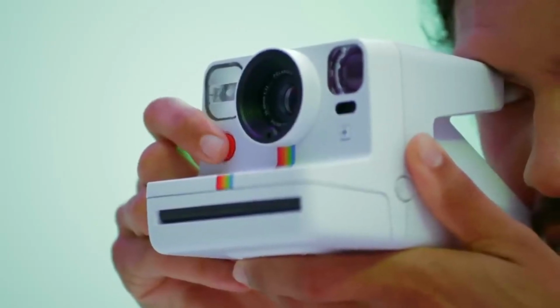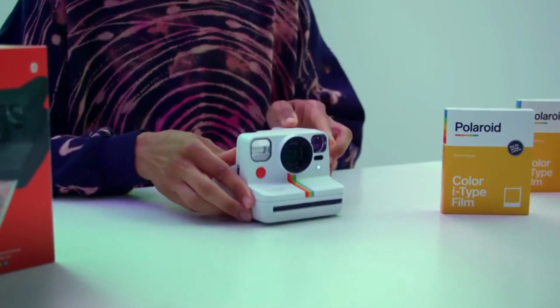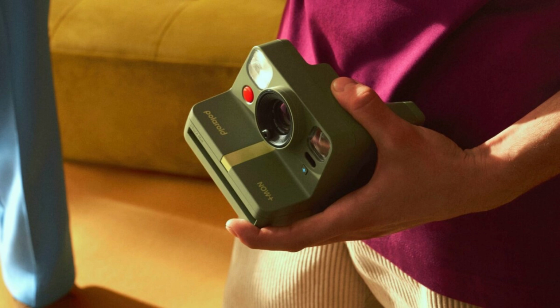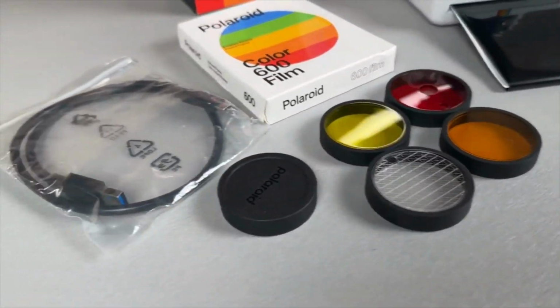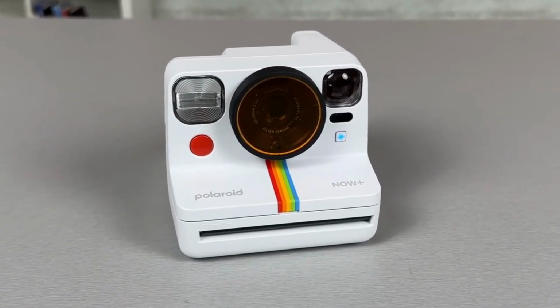For those who appreciate the vintage vibe, the second-gen Polaroid Now Plus is the go-to choice. It combines retro aesthetics with modern features, making it a unique and stylish option. Polaroid Now Plus offers creative modes, Bluetooth support, and a companion app for additional control. It's a bit bulky, but if you're after that authentic retro feel, this is your camera.